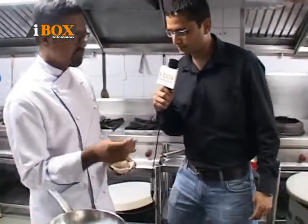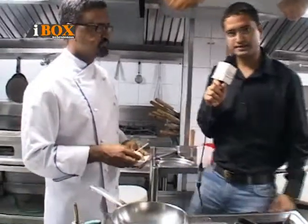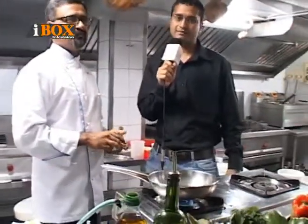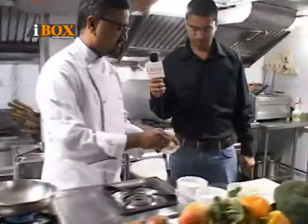This is called a satay stick. Okay, easily available, chef? Easily available in the supermarket. Okay, that's the satay stick for you to check if your potato has been perfectly boiled so that it can be mashed easily. And the next process is to peel off the skin, which I have shown you.